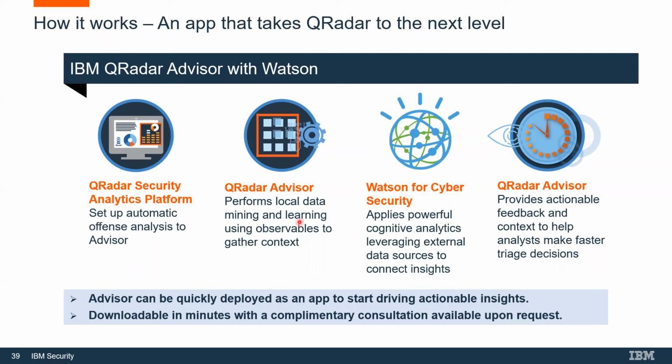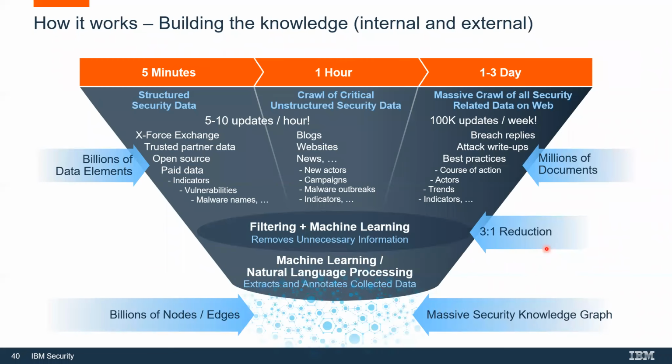So this part, being able to gather those observables, was what was taking a long time for our analysts to do, right? And then reading the blog posts and all that stuff that talks about it, being able to make those connections and then putting it back into some actual insights, that was taking our SOC analysts quite a bit of time. So these are the components that make up QRadar with Watson.